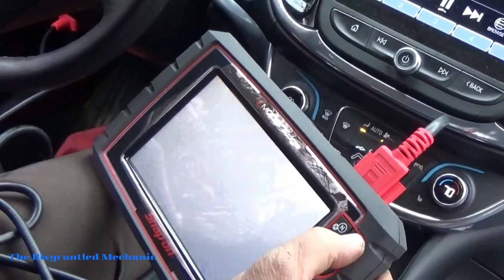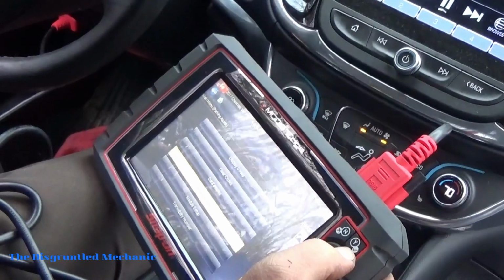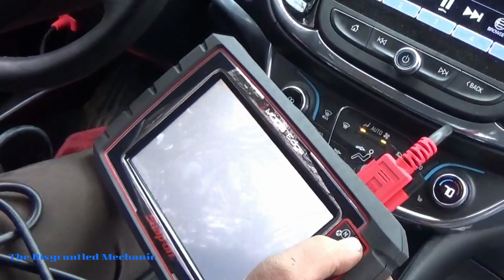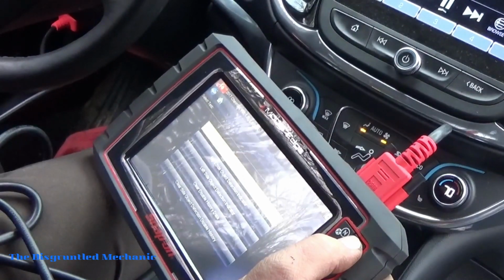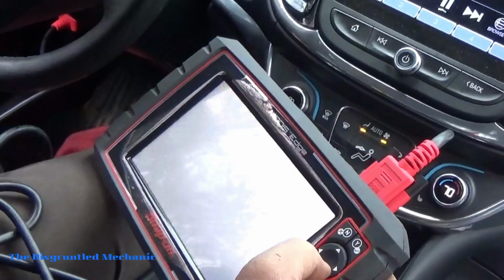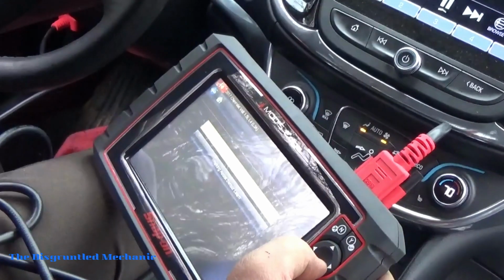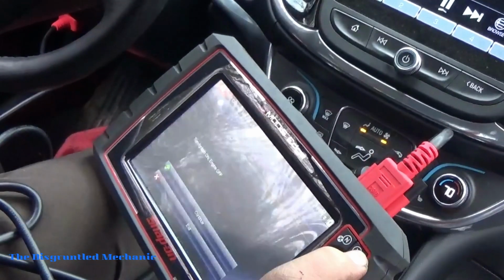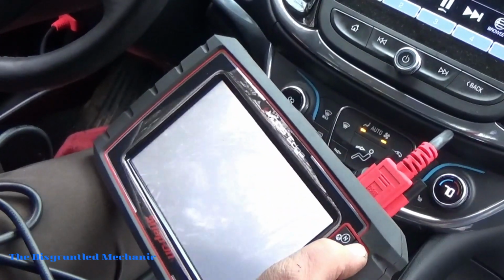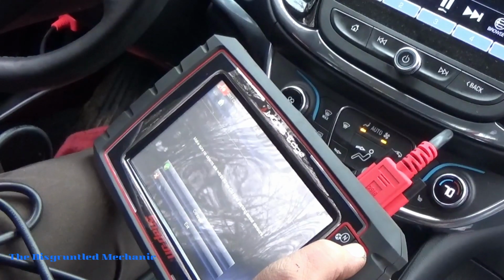With side object detection, yes. Display codes, careful functional tests. Huh. Cool. Let's go into module setup. Park assist sensor learn. Turn ignition on, engine off. It is. Make sure within 50 centimeters of parking assist sensors.